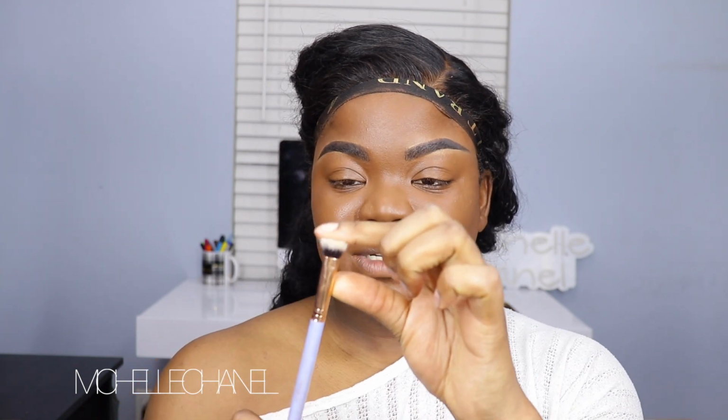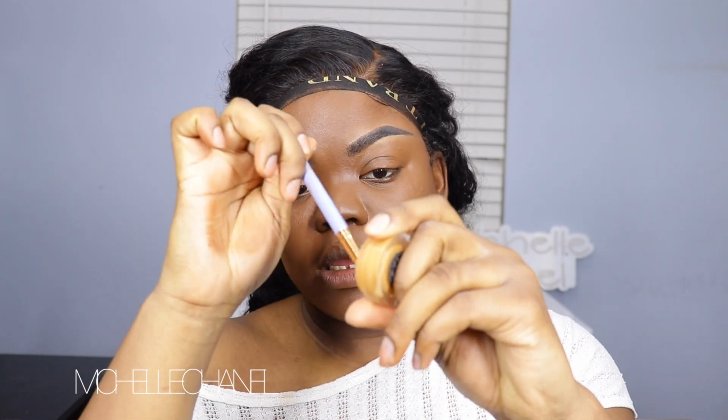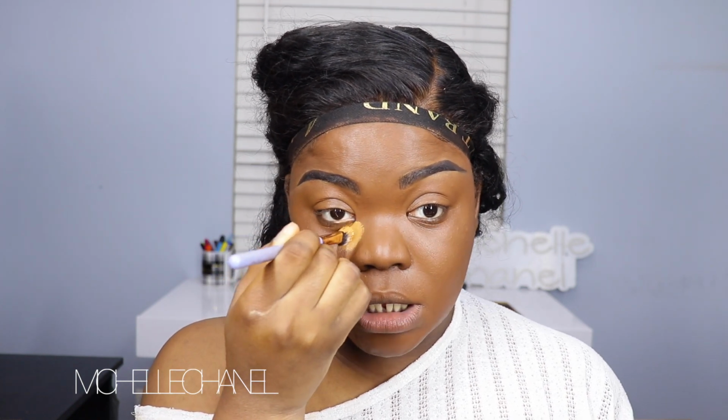I'm going to take a small brush here. This is actually recommended for eyeshadow, but because it's so dense, I like to pick up my cream concealers with this. So I'm going to use this. I'm going to pat it inside right here. Boom. Right there, and I'm going to place that right in the corner first.